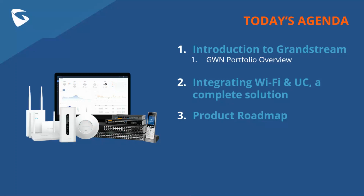So real quick, today's agenda, like I said, give you a quick introduction to Grandstream for those of you that don't know who we are. Touch on how to integrate the Wi-Fi and UC to create a complete solution, and then at the end give you a couple nuggets as far as our product roadmap goes and what that looks like for later this year.